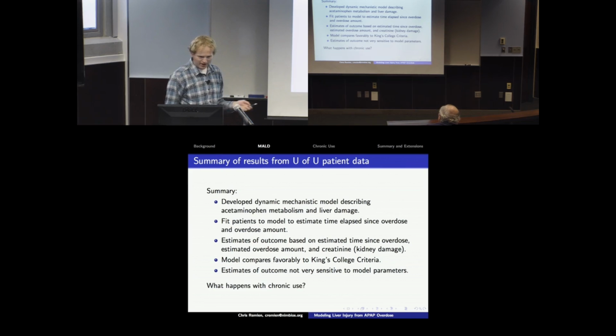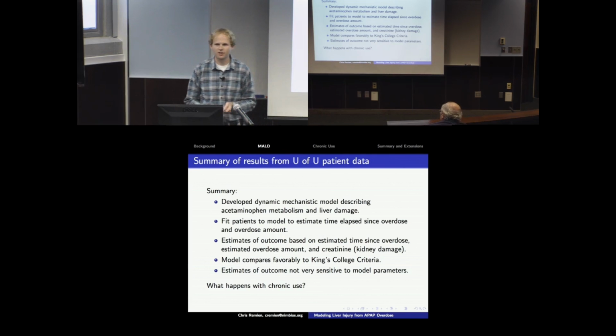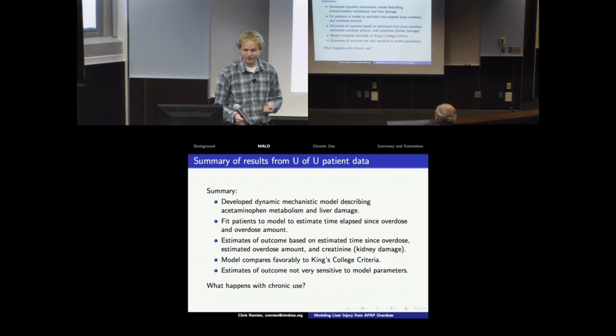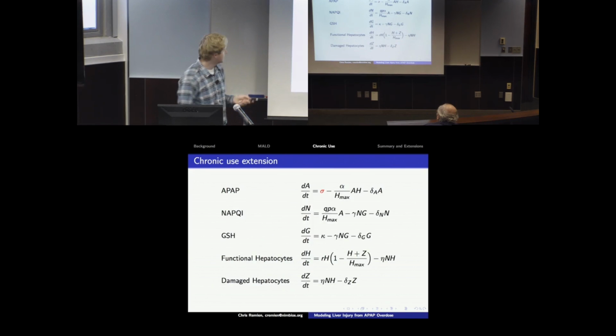Okay. But what happens with chronic use? So I told you in the very beginning that historically there were typically one-time overdoses, but more often, about 50-50 these days, people are having acute liver failure, so rapid liver failure, from chronic use of acetaminophen, so overdosing over multiple days. In the model, we fit patient data based on a single-time overdose model. So you can easily throw in some sort of acetaminophen production term or intake term, sigma, into the model.